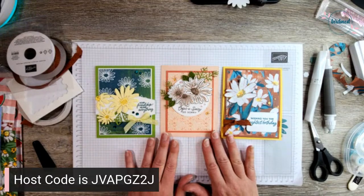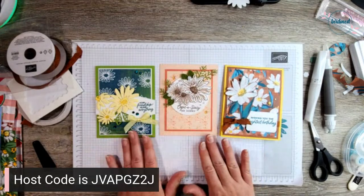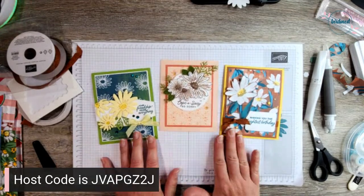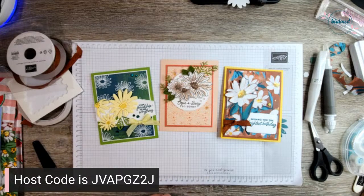What do you guys think? Which one's your favorite? 1, 2, or 3? Let me know, because I think they are all beautiful. They all make me happy because, like I said, I love daisies, and white daisies are my favorite. So I love them all. Okay, let me pop the screen back to me.